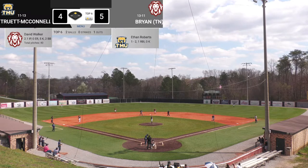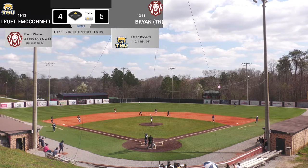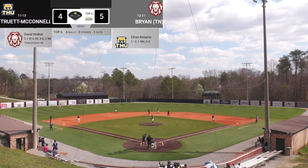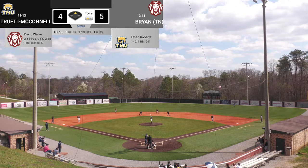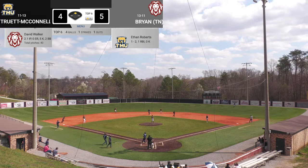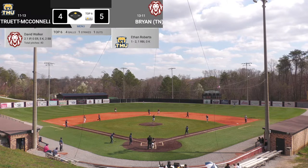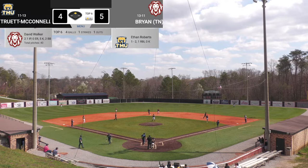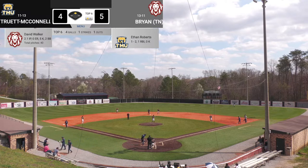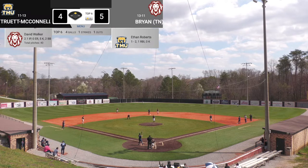Walker's got to get back in the groove here as he's 3-0 to the leadoff guy. And definitely going to be taken here for a called strike one. And I wouldn't be surprised if he takes here on 3-1. Again, like I said, Truett being known for kind of their small ball, scrappy ball team, and there's going to be a pitch down and away for called ball four. That's a pretty good pitch from up here. But like I said, the umpire behind the plate has been real consistent, not giving much off the plate, not giving much up in the zone or down in the zone. He's been really consistent with the strike zone today, and he's been consistent on both sides too.